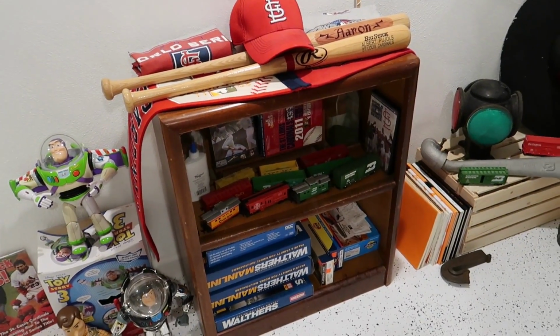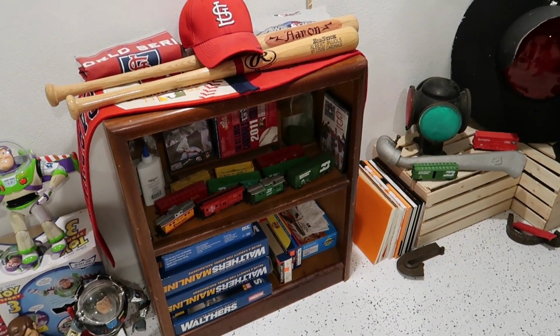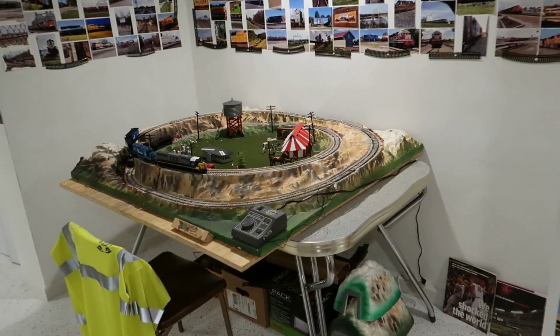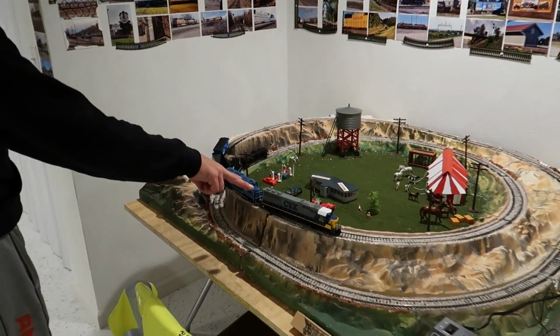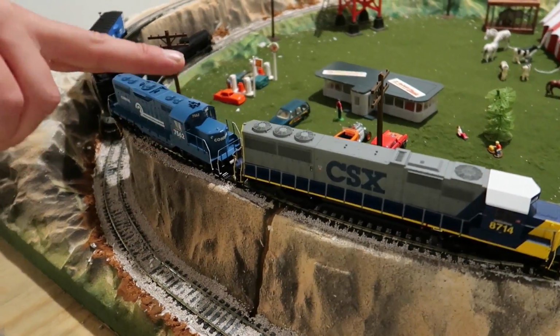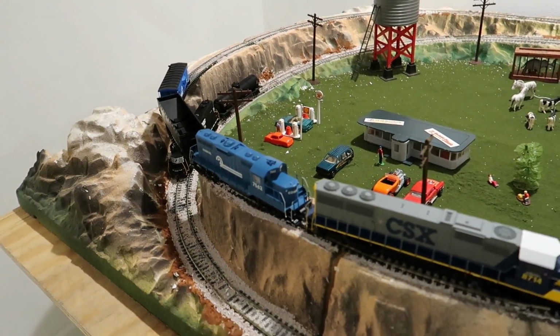Some other train cars that I don't have on my layout right now are in there, and all that. Now on the layout, we should show them that for sure right now. Okay. These two train units right here are less than 3 weeks old. Just got those in here, and those are pretty neat.